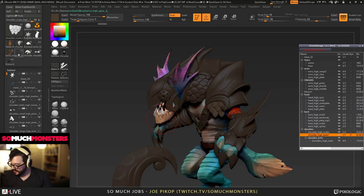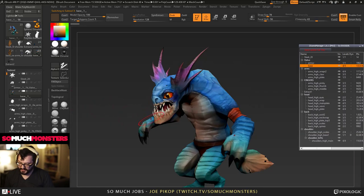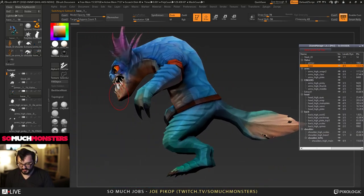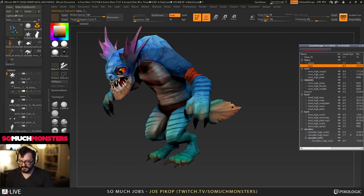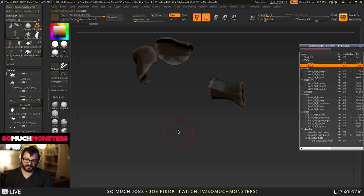In fact, I think quite literally all of the parts on this model, I extracted off the base model, basically. I suspect you'll see a mask on there somewhere. No, I don't see one. But it was just like, take this, extract it out. Oh, there was. The tail back there was masked. But that's what I do. That's the process that I go through.